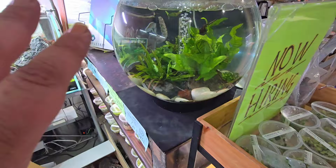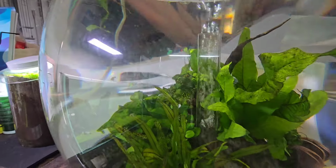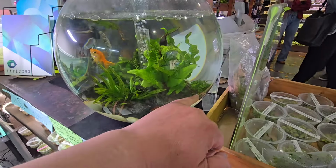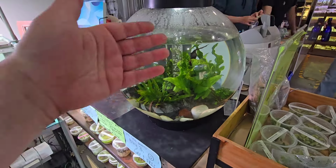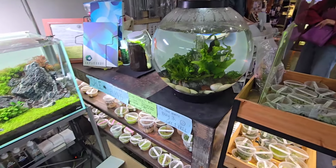They've got this quirky round tank right here, which is always a challenge to decide what to do, but this is actually a good tank for a few goldfish. You've got the heavy-duty Java ferns, so they're not going to eat it. Also the Anubias, they're not going to chew through that anytime soon. Yet they're nice and aerated, plenty of water. It's a good way to do goldfish if you really demand a goldfish bowl in your life.